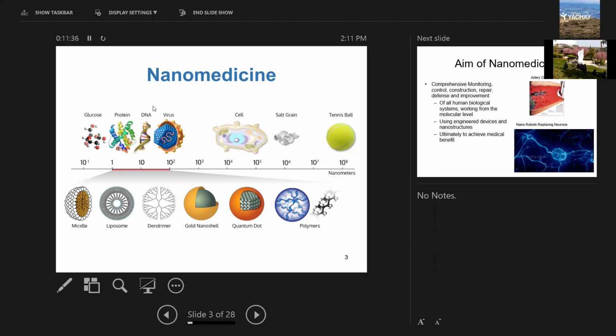And some other objects that we can find in the cell, like the virus. COVID-19 is a virus. The size depends on the type of virus, about 40 nanometers to 100 nanometers. And there are also the molecules in the cells or the virus, like DNA, proteins, and small molecules. Those are a few nanometers or sub-nanometer scale, right?